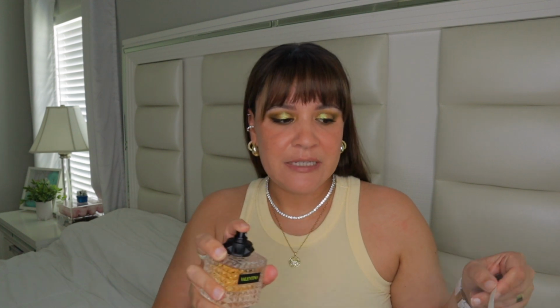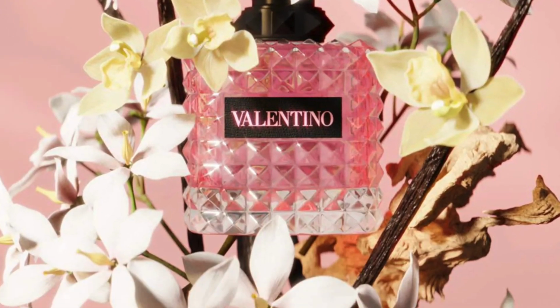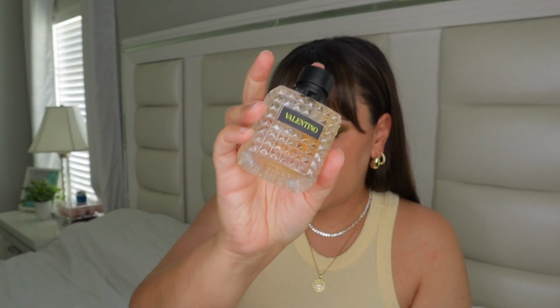This one is lemony, but it's not sharp. This is so pretty. Even though they don't list the famous kind of jasmine bourbon vanilla combo, I still get it in this one because there is something kind of softening this scent up with a sweetness. And I do get the Donna Born in Roma DNA, which to me, the famous part of that is their kind of jasmine bourbon vanilla combo. But then you get a fresh rose, not like a dated rose, but a fresh rose, and then it's musky, and you get a soft lemony scent. Gorgeous. Again, that is Valentino's Donna Born in Roma Yellow Dream.